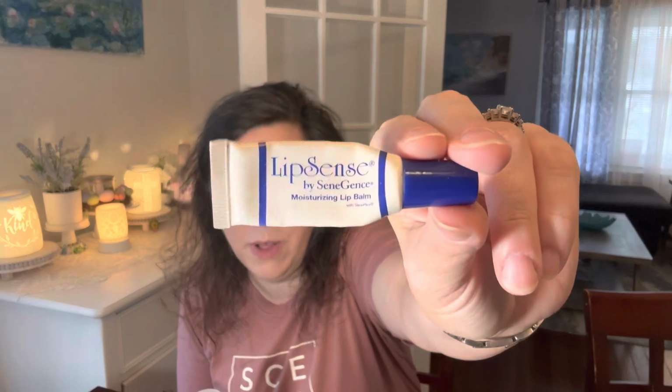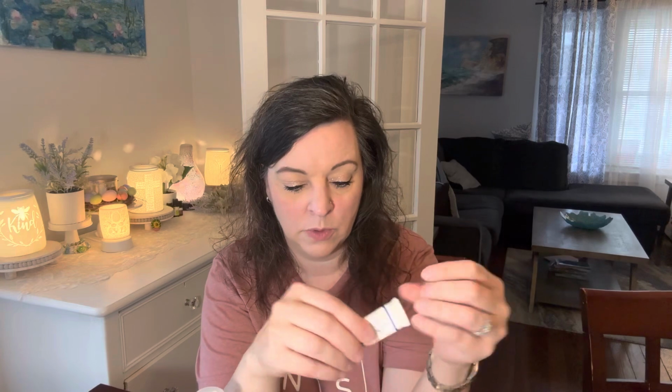I also finished up, and I'm kind of sad because I think this is like $25 a container, but it lasts a while because you don't need a ton. It's from results-Scentsy+more moisturizing lip balm. So I had a partial tube of this, and I ran out of my other full-size tube, and so I was kind of trying to reserve this.